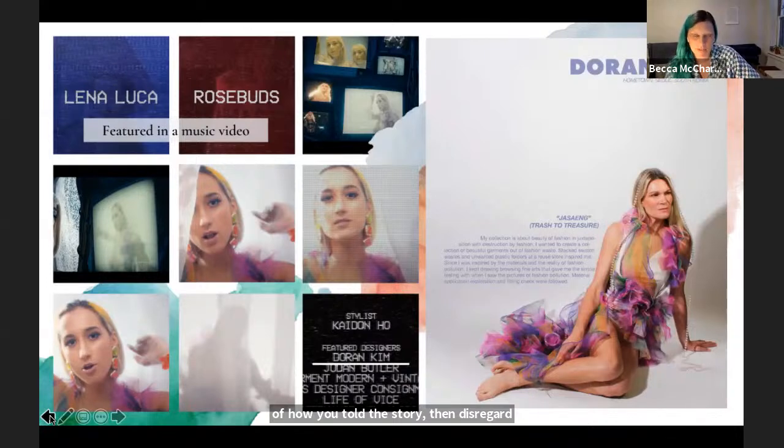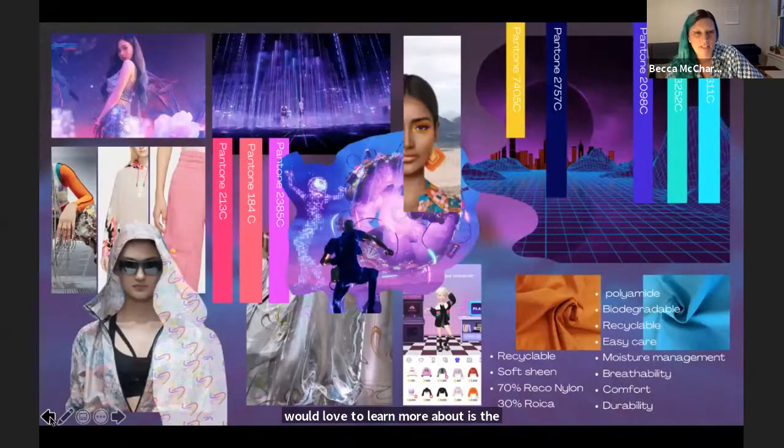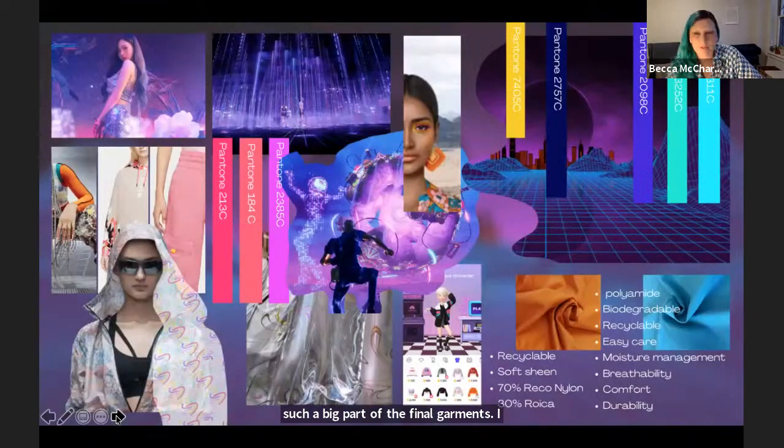One thing I would love to learn more about is the Metaverse collection, the print that you used. It was such a big part of the final garments, and in the BTS or mood board or the inspo, I didn't understand where the print came from. The print felt like such a crucial piece of the collection, so I wanted to know more about the inspiration behind the print.